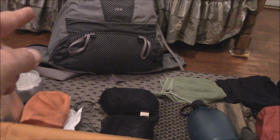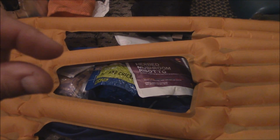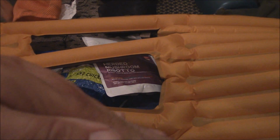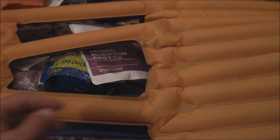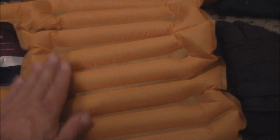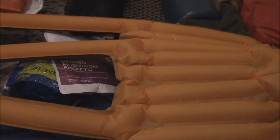Now, this bag, if you're familiar with the Jam backpack, it has a thin, I think it's a quarter inch piece of foam that's removable in the back, right behind the water bladder, plus that material. So my Jam pack will go underneath my sleeping bag from here down to the foot box. This will go inside the bag. That'll be my lower sleeping pad. This is my upper sleeping pad.